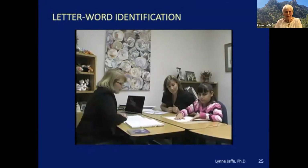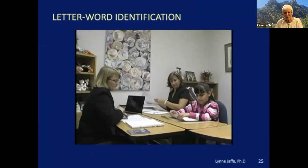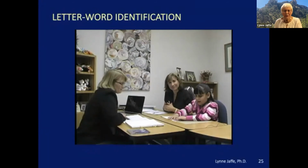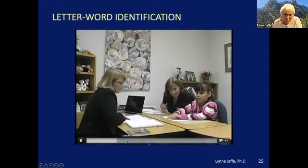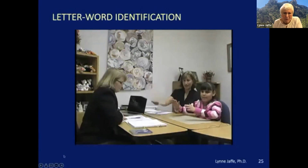Okay, I want you to point to the letter I say. You ready? Point to the B. Point to the C. Lift your finger 1 second. Okay. Okay, next page. Good job. There are 6 letters on this page. Touch all of them so you know which ones are there. R. I. K. M. U. Y. Point to the I. Point to the Y.